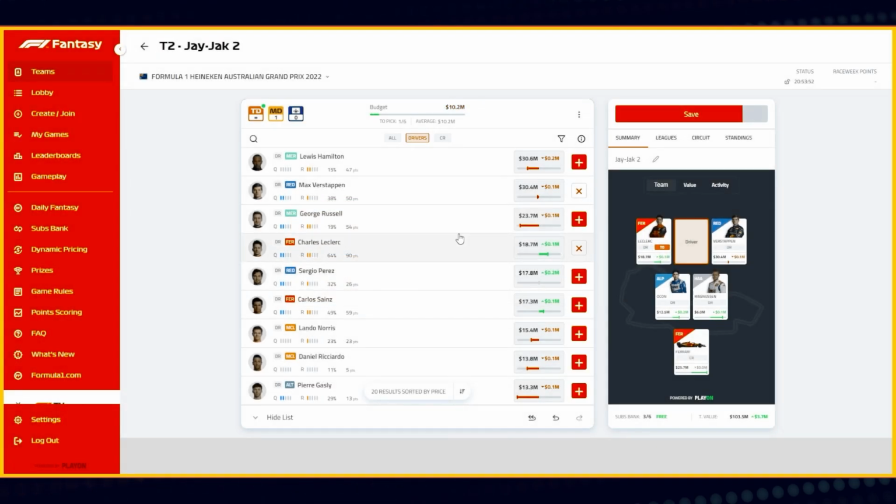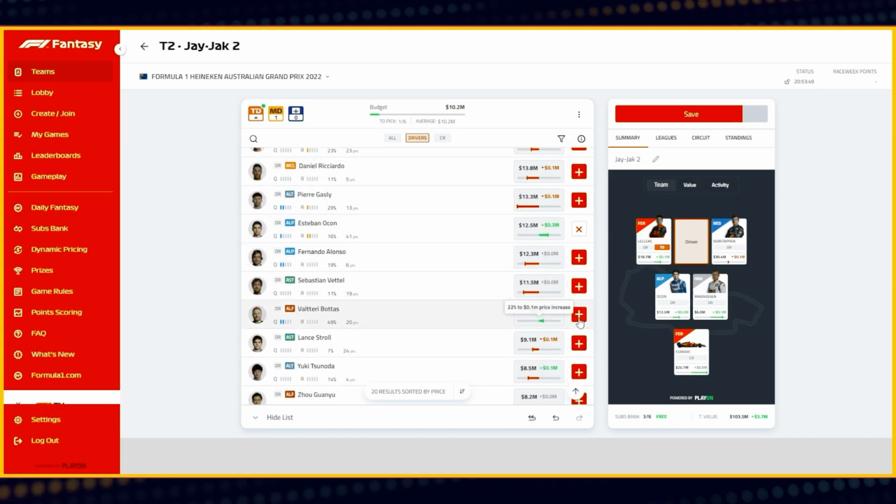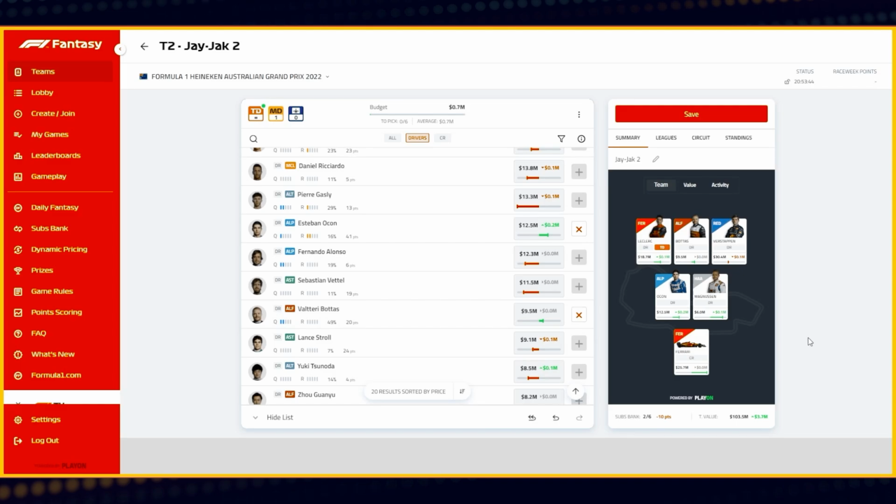So now I have 10.2 million left. If I put in someone like Bottas, that is an option. I could have 0.7 million left. That could be if you want to guarantee a win, but it all depends. Do you think Sainz and Perez might be able to nick some wins, some victories this season? Because then that could be a good option. What is an alternative strategy that we could do?